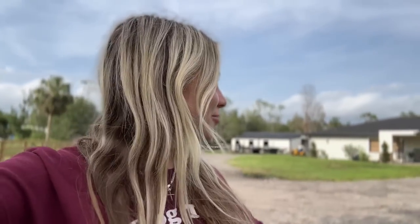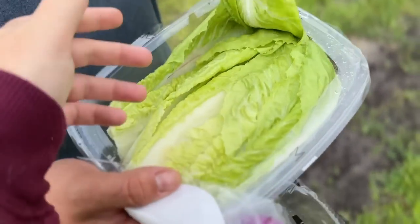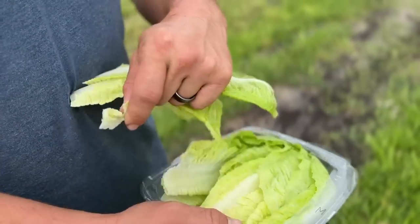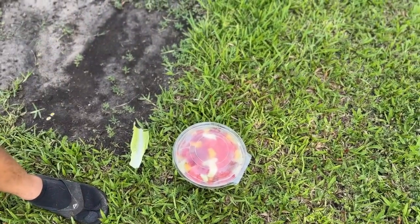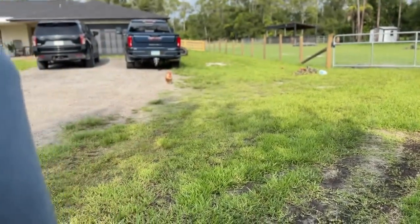So it's been a couple hours now and it's super sunny, like it hasn't even rained. Welcome to Florida. But we've got some leftover produce. This romaine lettuce that we're gonna give to the animals. We're gonna save some for the pigs, but I'm gonna give some lettuce to the goats. We got some fruit over there that we'll give some to the horses, and then the rest to the pigs and the chickens. Here comes a chicken. Hey, chick, chick, chick, chick, come here.